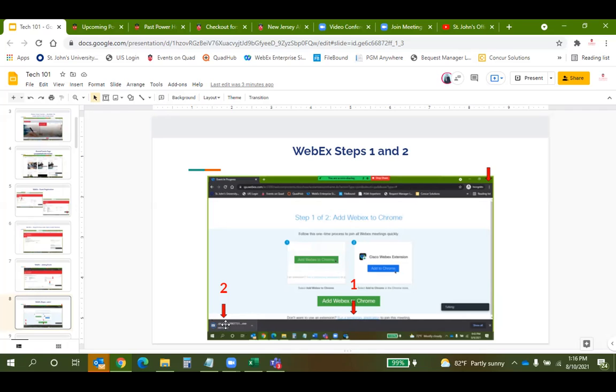If you do not see this temporary application box right here, you might have a pop-up blocker. So this is where you would click up here, and there usually will be a little indication as to whether or not you have a pop-up blocker. You would simply click on it and say allow. That will allow this temporary application to download onto your screen. And don't worry, it's just temporary.